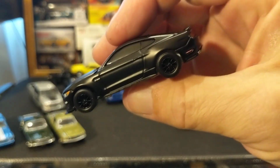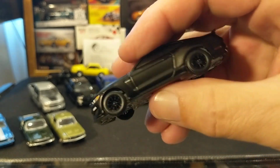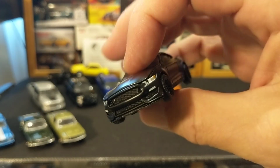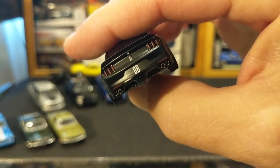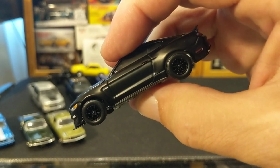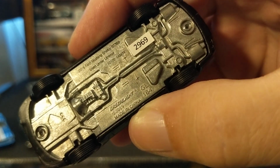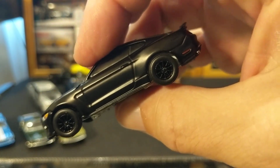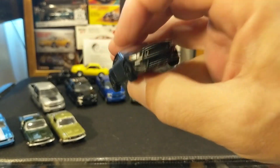Greenlight does an array of wonderful Mustangs. I know I give Greenlight some trouble. I give them some criticism for their quality control, as we need to, as collectors, as a community. We need to get on them. But they do some excellent ones. So this is the 2015 Ford Mustang Shelby GT350. This is from the Black Bandit series. I have several versions of this from Greenlight.